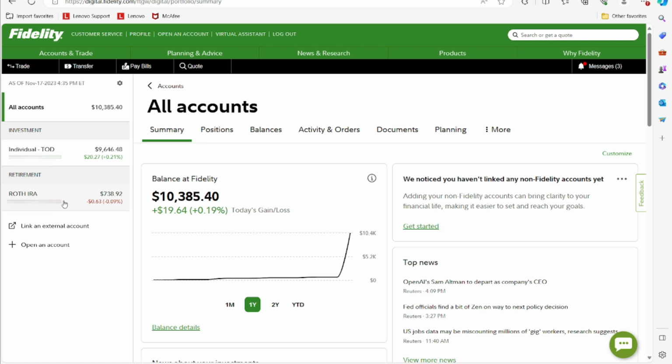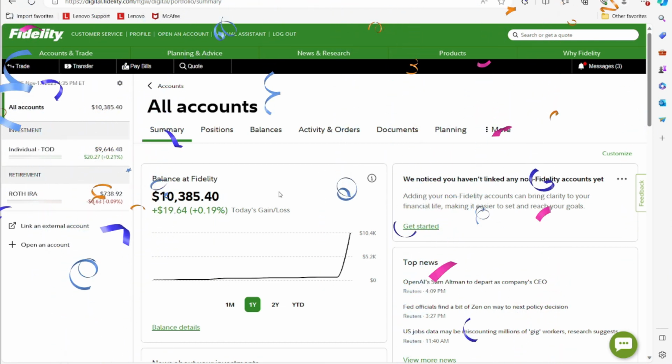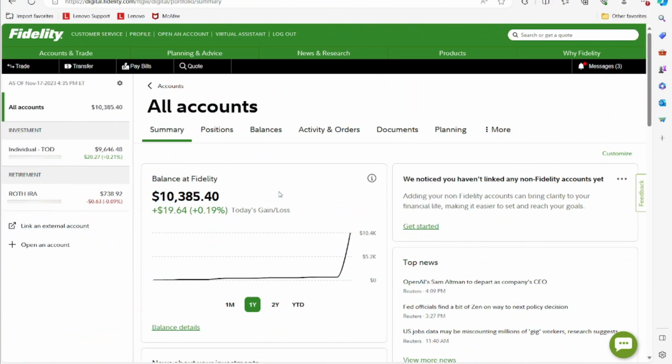So total account, you can see I'm sitting at just under $10,400, so $10,385.40. First milestone for me. This milestone is big for me, that I've crossed over that 10,000 mark. I've been trying to hit the 10,000 mark for a while now. Didn't think I was actually going to be able to do it this year, but stars aligned. Yet here I am, $10,000. So give this video a thumbs up just to support me for hitting that $10,000 mark.